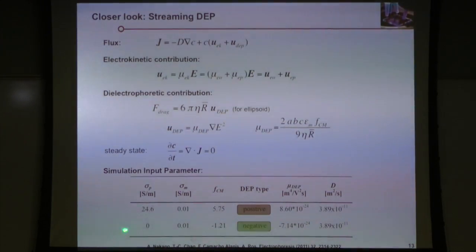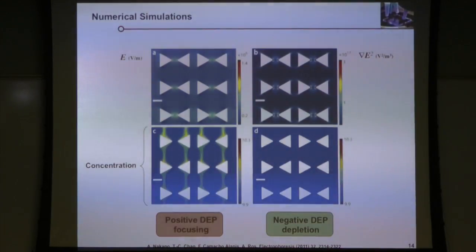And then, just to come up with a negative case as a side factor, we assume the particle conductivity of 0, and then we look at the differences. So here again, you see the electric field distribution and the del E squared values for this case, and then we looked at the solution, the concentration distribution actually in the streaming dielectrophoresis case.